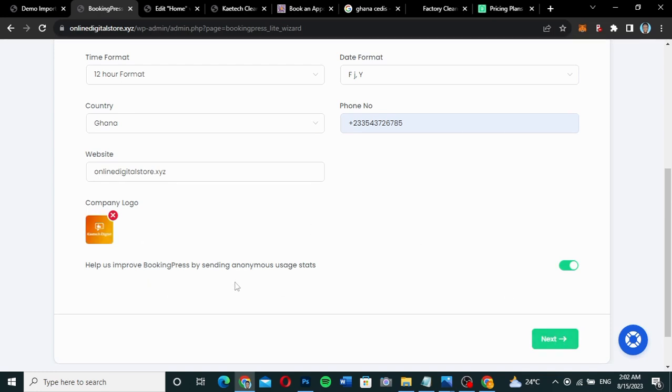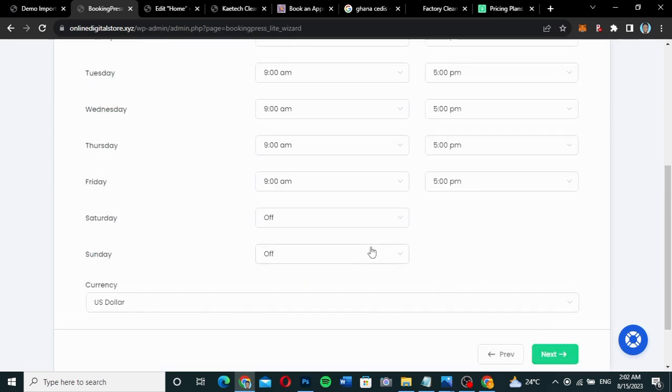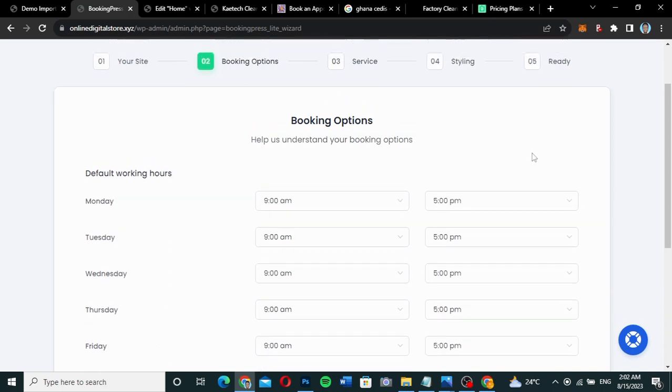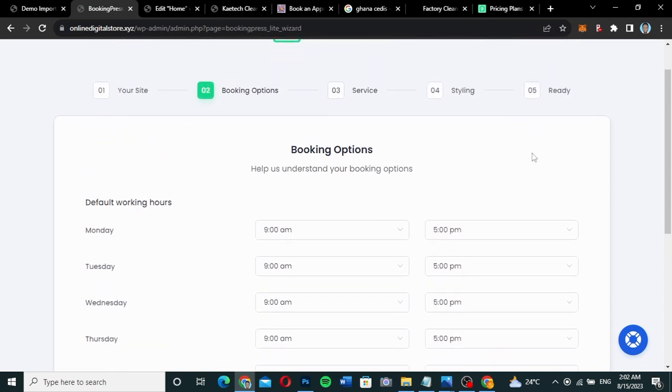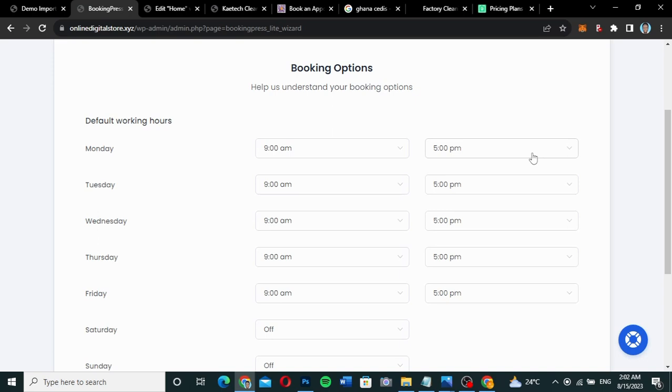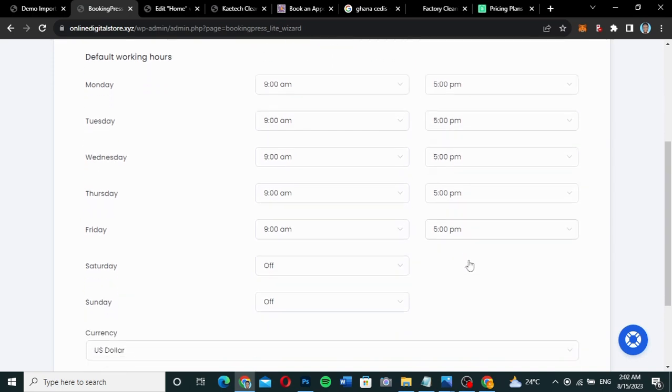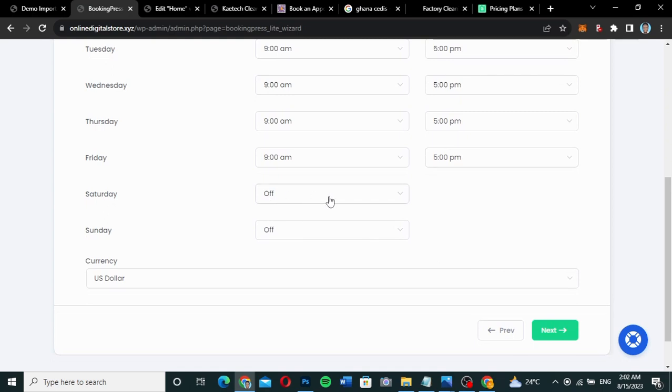Now it says help us improve Booking Press by sending anonymous user stats. If you want it, you can do that, but I'm just going to remove this one and click on next over here. Now we need to set our booking options, which will help with the time and other stuff, how people will be able to book us. I like the default working hours over here, 9 to 5 p.m., which is okay, but I'm going to add Saturday to it, because on Saturday too we're going to work, and it's going to be the same 9 a.m. to 5 p.m.